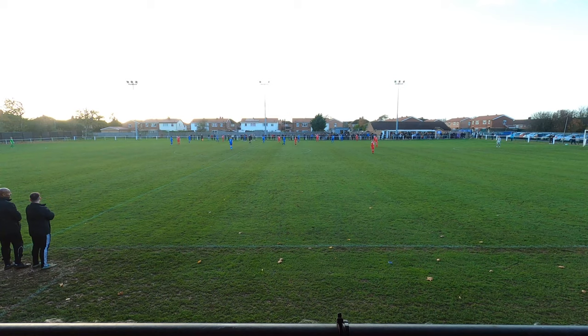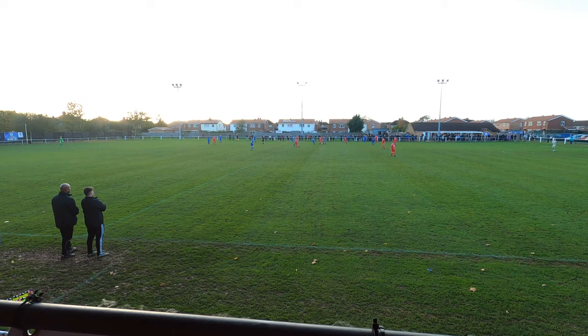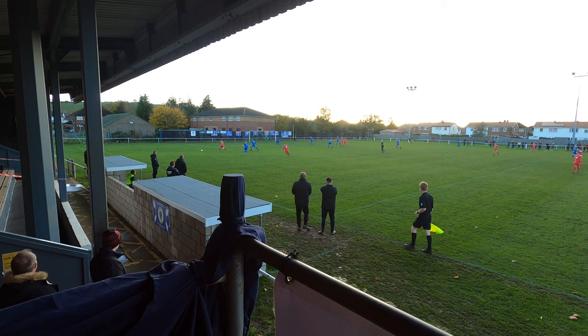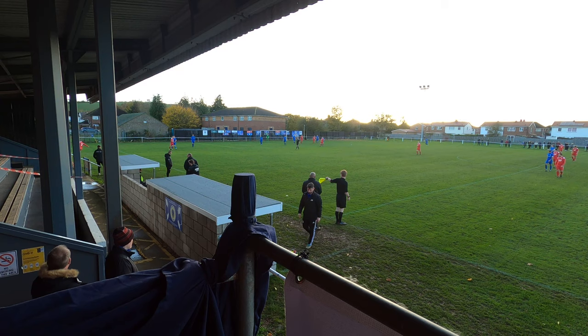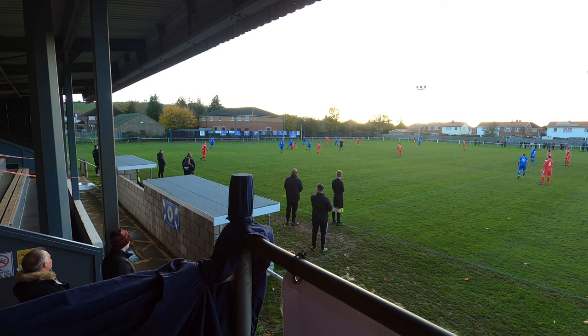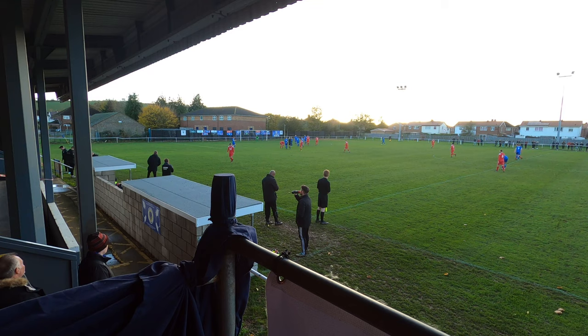Bridgnorth throw in. Still with the Bridgnorth at the moment. Number 3 finds the number 7. Too far off. Number 8 brought down there. It's going to be a free kick there.